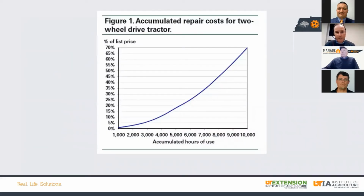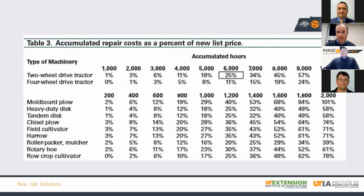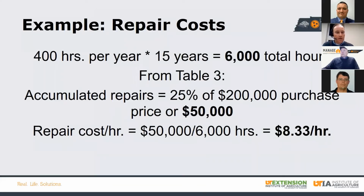So again, we can estimate these things based off of data that's been collected. This is from the Iowa State publication. They have this nice smooth curve for accumulated repair cost on a two-wheel drive tractor, but keep in mind that in reality, it's not going to be this smooth. So if we take that same tractor that we calculated depreciation for, let's assume we're going to put 6,000 hours on it over 15 years. How much total repairs are we going to accumulate over that amount of time? Using this factor, 25%, we can calculate that.